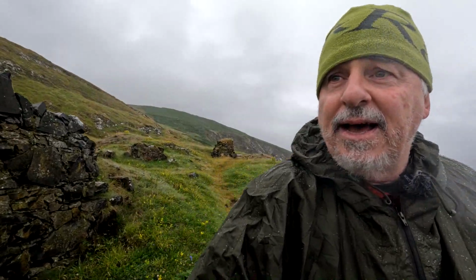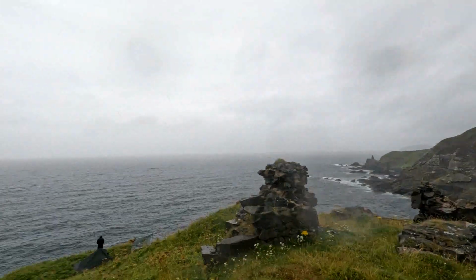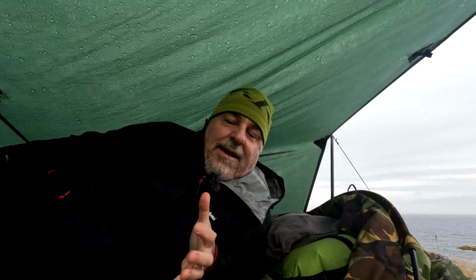So that's Fast Castle. It's miserable today, but I have been up here when it's nice and sunny, and it is nice. You do get to see dolphins, minke whales and seals on the coastline, but I don't think we're going to see anything today. So what I'm going to do now is get back to my tarp and probably have a drink.